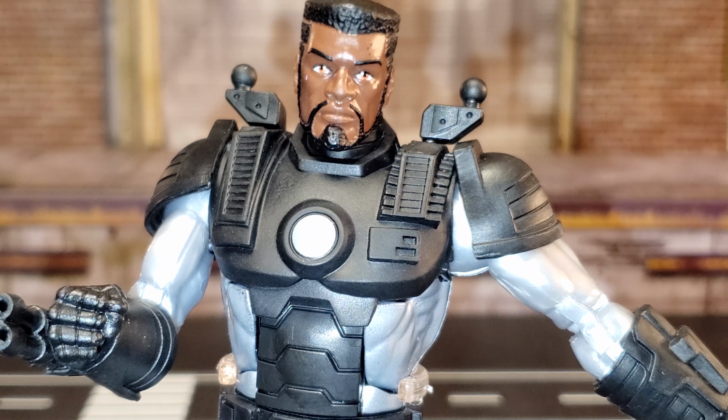All right, so what are we getting into with articulation here? Let's move these out of the way, get them straight. Let's turn that head. When you turn it, it does pivot forward, so the neck stub is tilted. It's not too loose, not too hard.